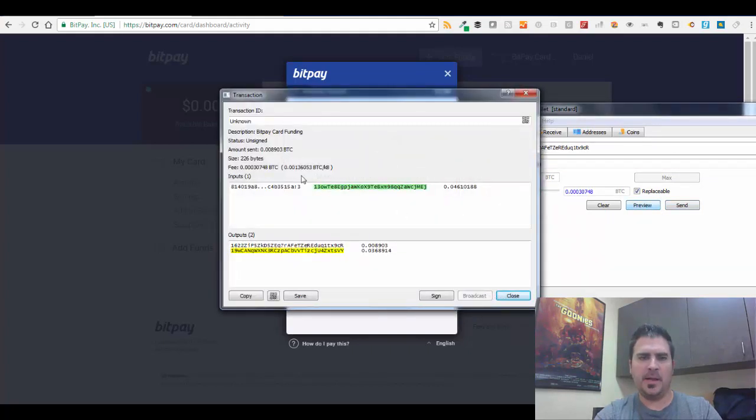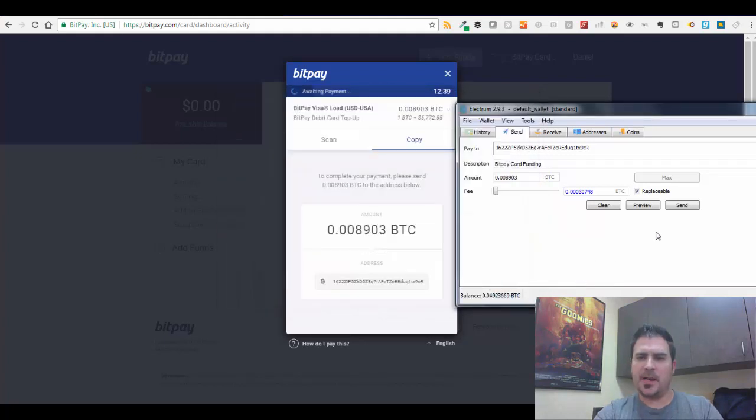Preview. And so essentially what it's going to do is send this much Bitcoin, which is about $50, to my address right here. Okay. So first, I am going to go ahead and send it. And actually, let me pause this real quick. Okay. So now I'm going to go ahead and send.